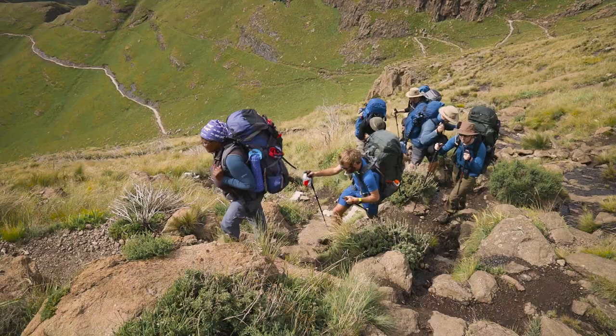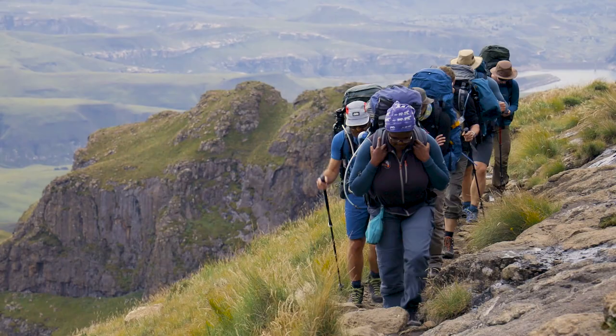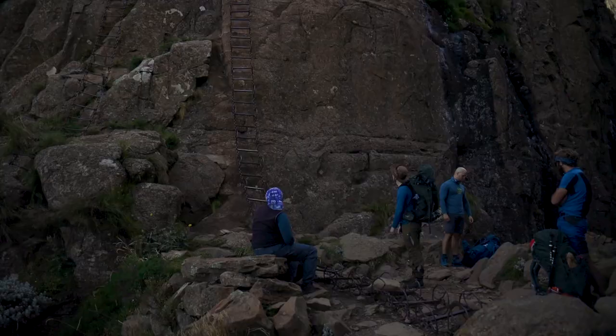So you can actually just drive up to a car park that's 400 meters of ascent short of the top. And then you've just got a gradual ascending pass until you come up to this point here where you've got some steel chain ladders bolted into the cliffs.